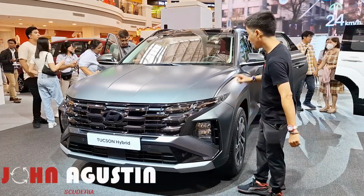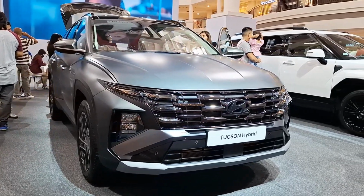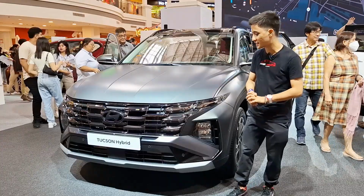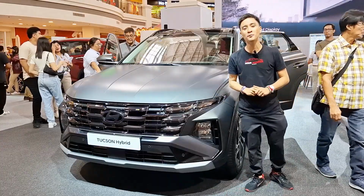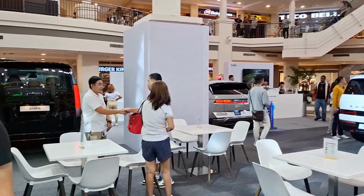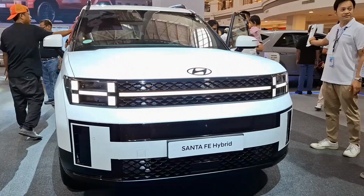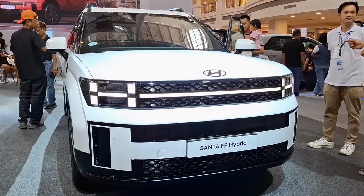So what I have here today is the all-new 2024 Hyundai Tucson Hybrid. And yes, finally, Hyundai Motor Philippines decided to bring two new hybrid models here in the Philippines. And I would like to thank everyone here at the Hyundai booth display here in Alabang Town Center featuring this all-new Tucson Hybrid and the Santa Fe Hybrid. So that would be a separate video.